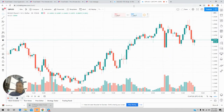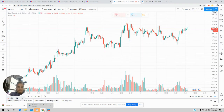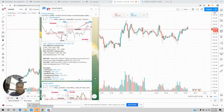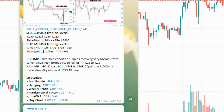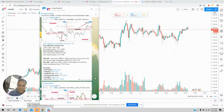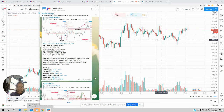And the same you can see in XAUUSD. Okay, now we have provided our levels 1745 to 1750, and you can check our support criteria. See, you can check 1745 and 1745.40 is our criteria, and from around 1747 to around 1759 to 1760, we have earned around 11 to 12 points.